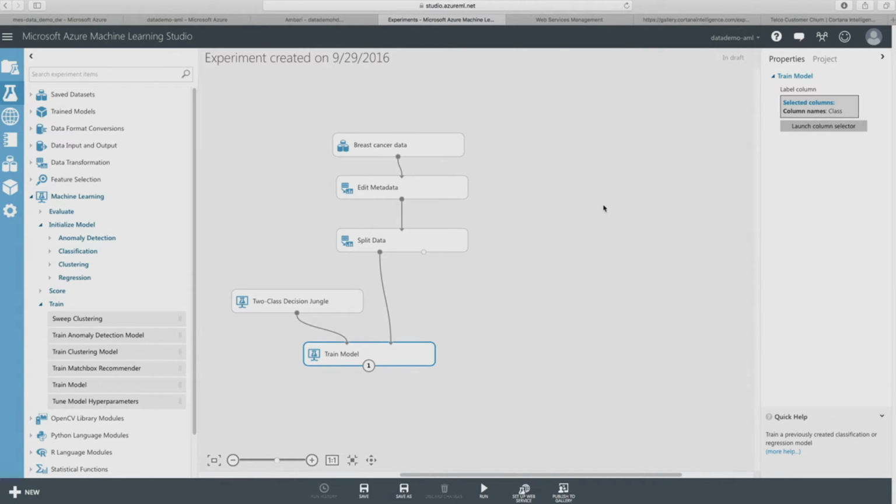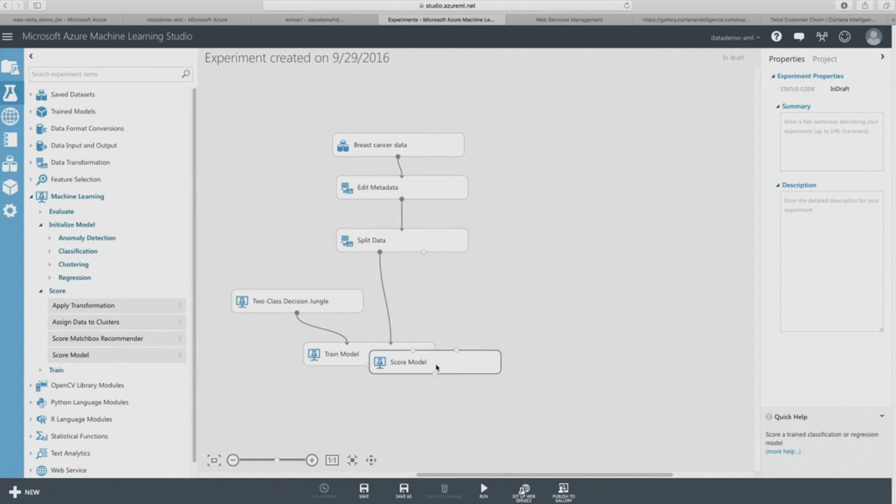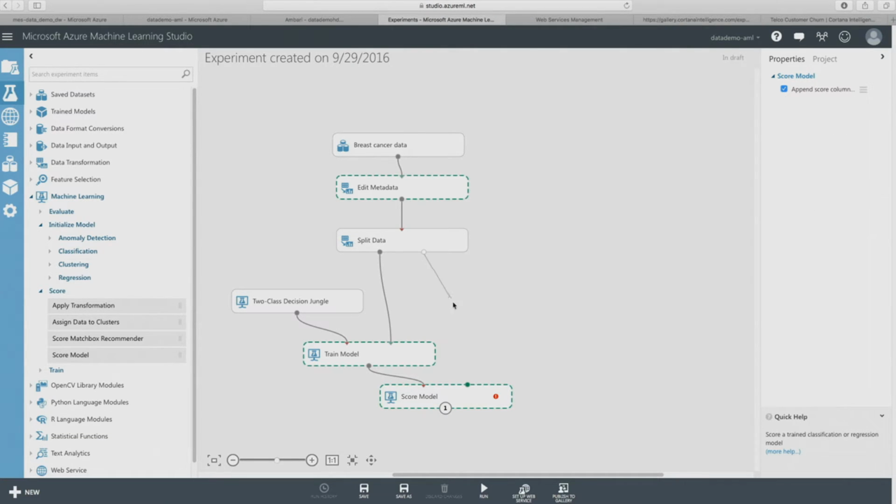So that trains it on class. And now what I'm going to do is score the model. The scoring of the model is going to take the trained model in, which ultimately will be something you'll use in your API later, if you like what you've done here.